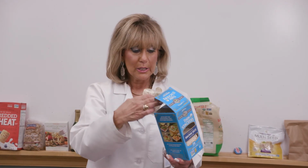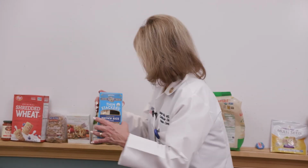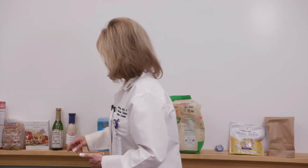As they're made from brown rice, they're also gluten-free. So great for everybody and very good tasting. I love these with the Laughing Cow cheese. I also love them with a low-cal peanut butter, the powdered peanut butter, such as PB2, but there are many powdered peanut butters out there. You also could use a regular peanut butter like Teddy's, and that would be fine. It just will give you a few more calories.